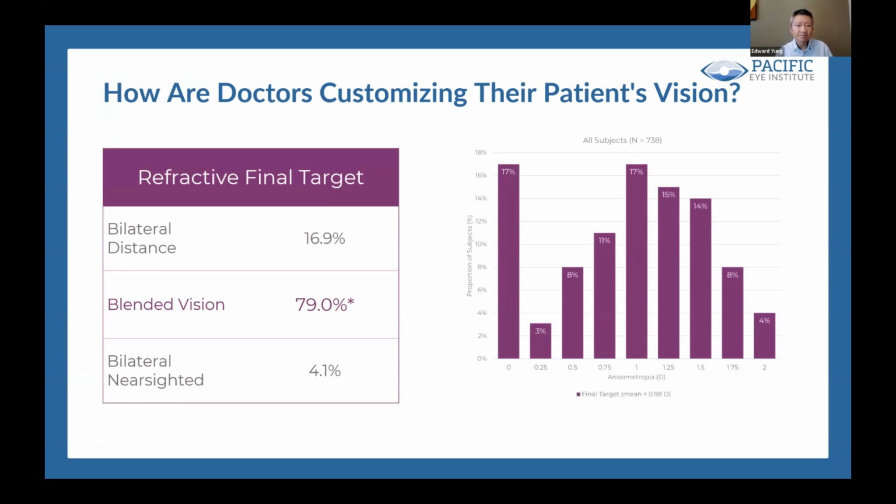So most people choose to have blended vision, which is where they have their dominant eye be able to see distance and intermediate, and then their non-dominant eye to be able to see far intermediate to up close. And what that does is that it gives you that range of vision from far to near as a progression.